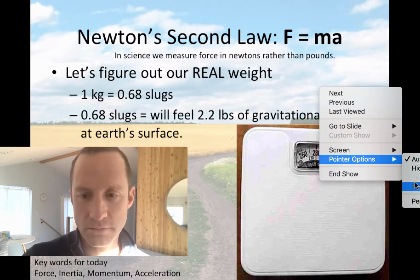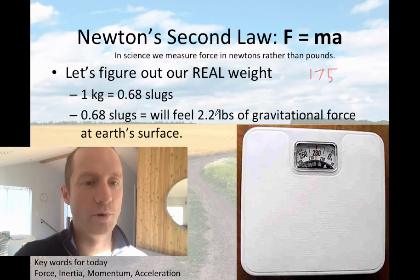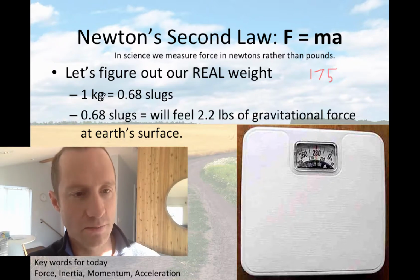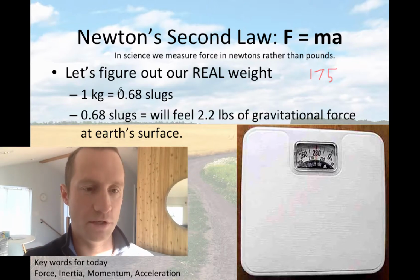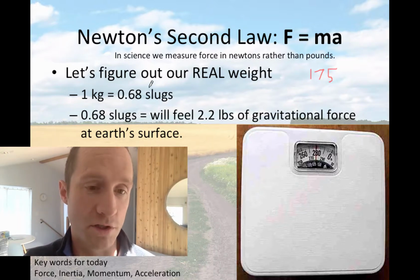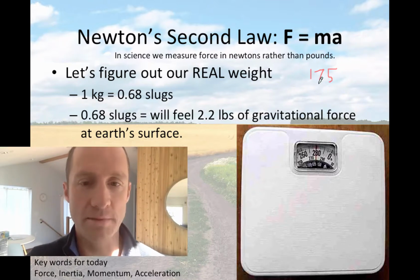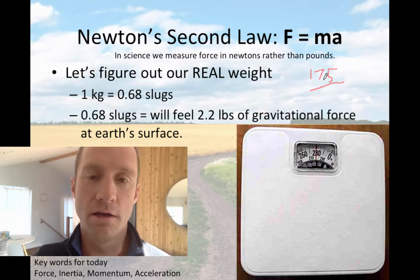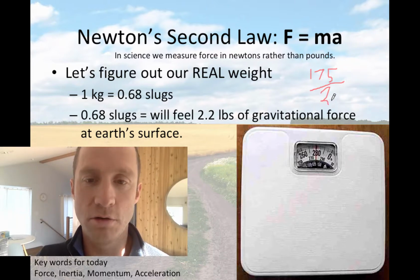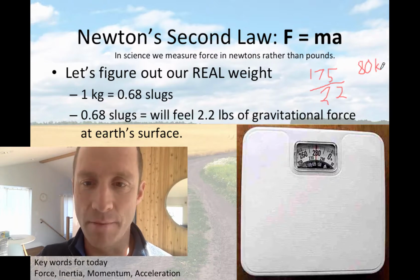So, for example, I weigh 175 pounds, and that means that every 2.2 pounds of that weight is going to be 1 kilogram. And the slugs thing doesn't really have to be in here, but I'm showing you that there is an equivalent thing to mass in the standard system that we don't use, which is slugs. We always, instead of measuring our mass, we measure our weight. But in the UK, you might measure your mass in kilograms, and you would say, I'm 175 pounds divided by 2.2, which if I calculate that out is about 80 kilograms. So that is my mass, m.